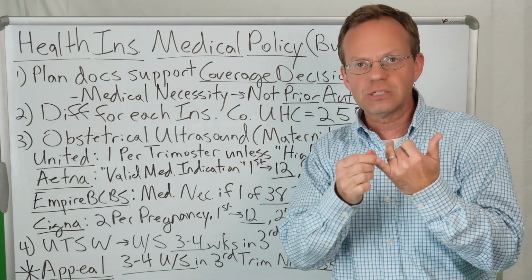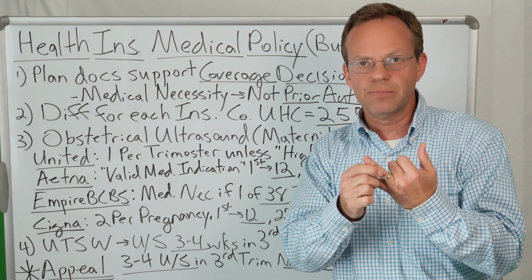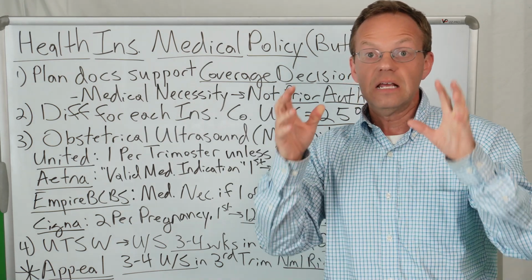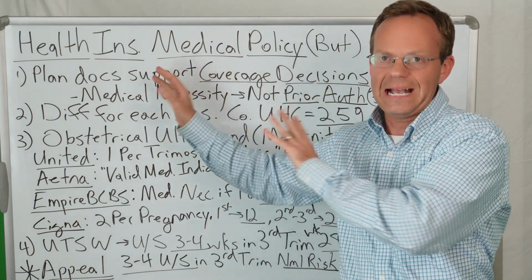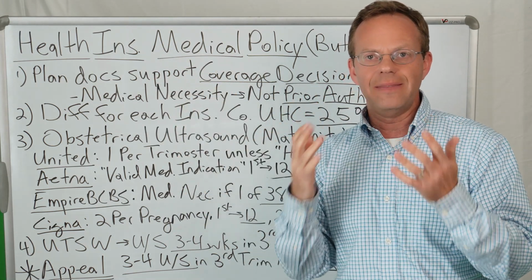This is never explained to plan members. This is never explained to doctors. And anybody who works in healthcare and health insurance and employee benefits has to understand medical policy. And that's my point for today.